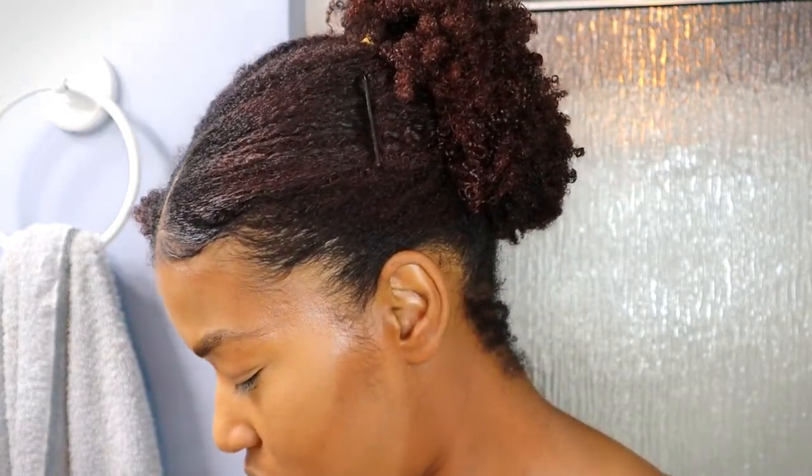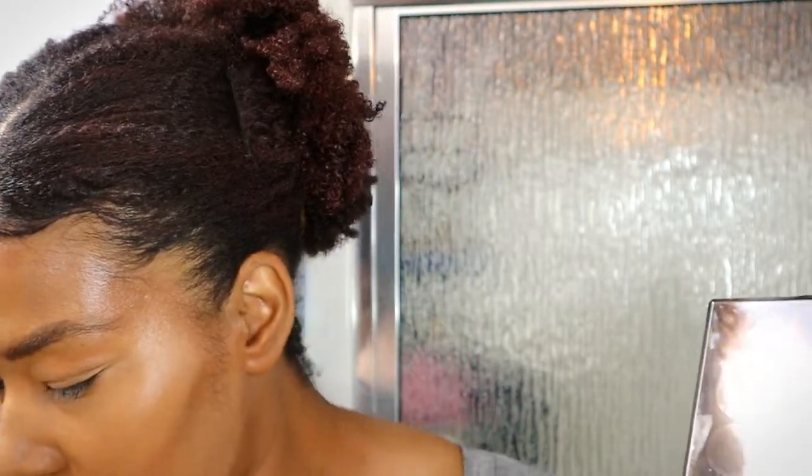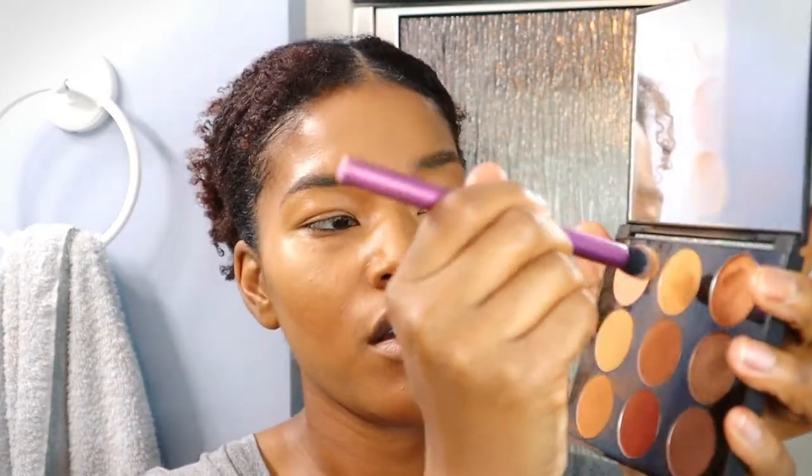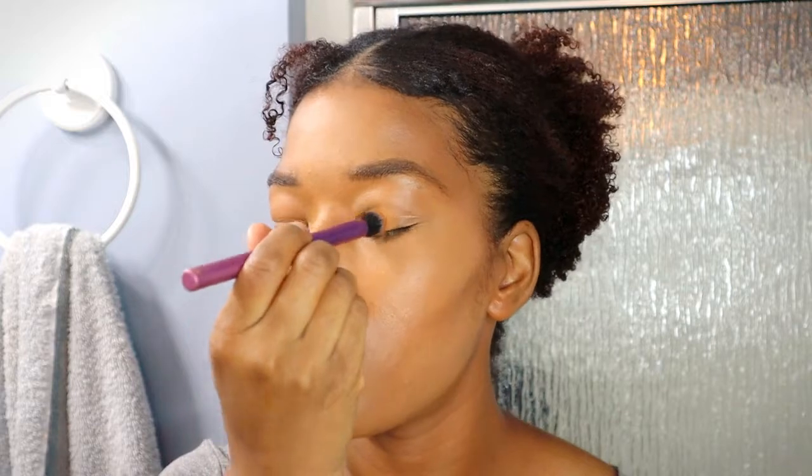I'm gonna go ahead with my nude palette from Mented. This is the Everyday Eyeshadow Palette. It has 9 colors on there. I'm going so low key, and I'm gonna go ahead with this color here and apply right on the eyelid, because it's really a soft, muted look today. Nothing fancy.